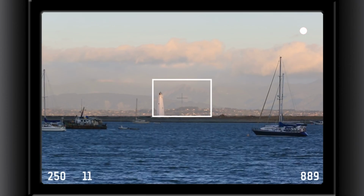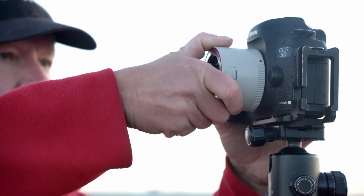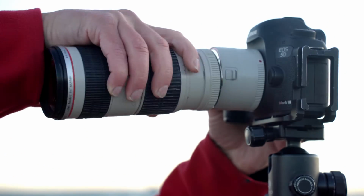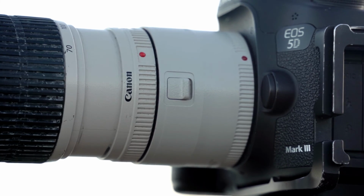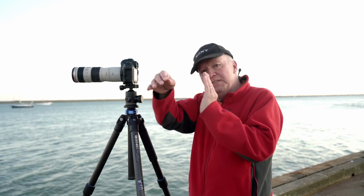Hi, I'm on the Layby Wharf at the Port of Nelson, about 5 minutes drive from my home. Now, because the lighthouse is over 1 kilometre away in the distance, I need to zoom in closer. I've added this Canon 2x teleconverter to the lens, and this doubles my 200mm focal length to 400mm. Awesome. I'm using a really long focal length here to compress the perspective of the scene. I want the lighthouse and the mountains to look like they're close together, all in one composition.